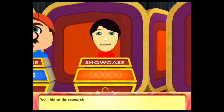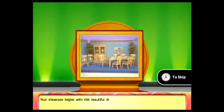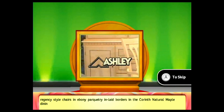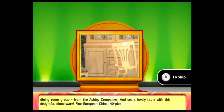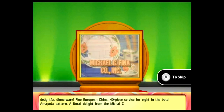You'll bid on the second showcase. Your showcase begins with this beautiful dining room. The Ashley Companies uses Regency-style chairs in ebony parquet inlaid borders in the Corinth Natural Maple Dining Room Group from the Ashley Companies. And set a lovely table with this delightful dinnerware.